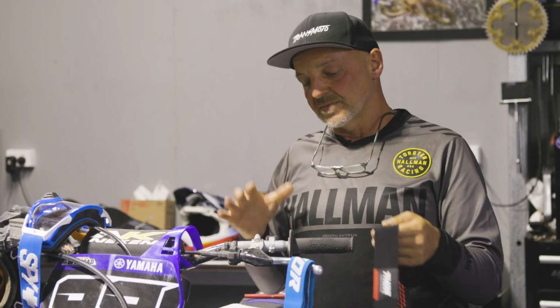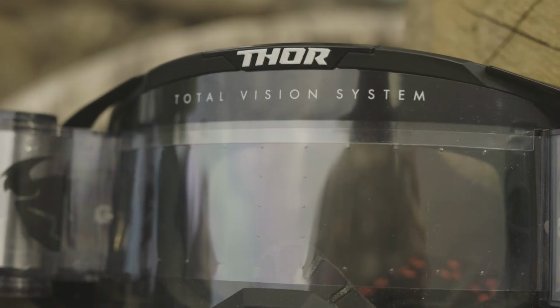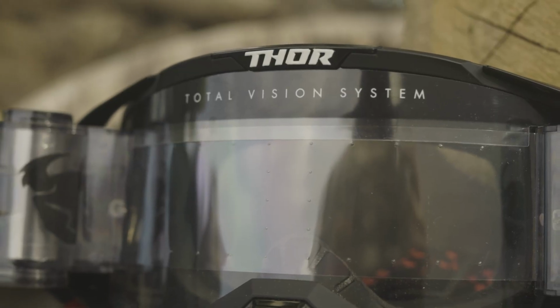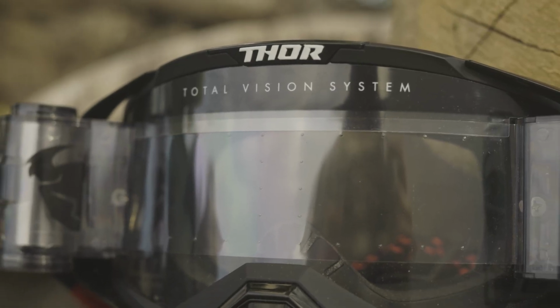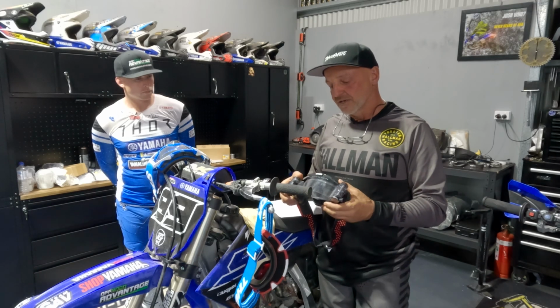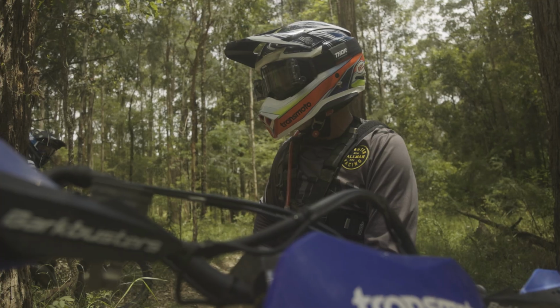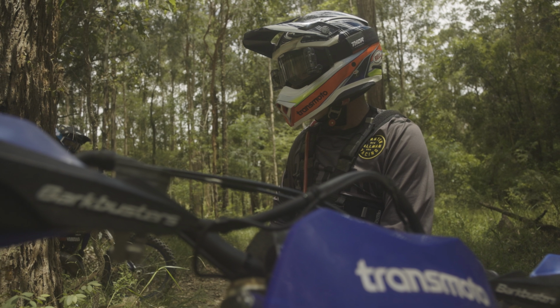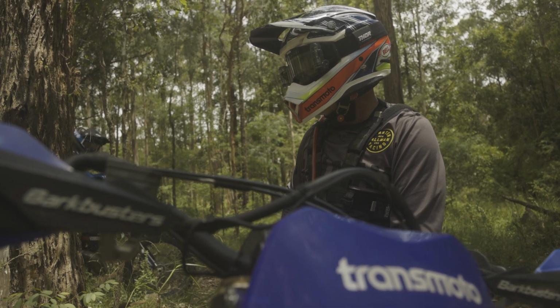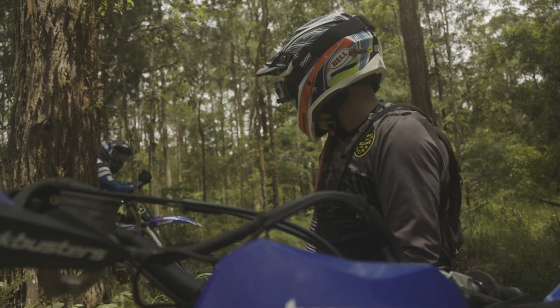Common to both, because the Regiment and the Activate share the same frame, we can fit the total vision system. Basically it comes with the lens, the roll-off, and the roll-off tape ready to go. So that's really easy to fit. We've been testing that a little bit as well. That retrofits to both goggles. But essentially you've got a goggle at the top end of town. You've got a goggle for $170, which by rights, I think, is punching above its weight.